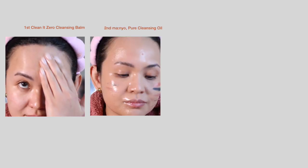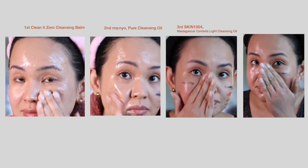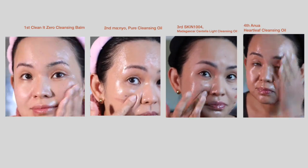Unfortunately, this also has fragrance, so if you're sensitive to fragrance, then you might want to try the Manyo instead. This one doesn't have any synthetic fragrance in it, but it is slightly scented because of the lavender and orange oil in it. When comparing all these oil cleansers and balm, I find that the Clean It Zero removed my makeup the fastest, followed by the Manyo Cleansing Oil, Skin 1004, and lastly, the Anua.